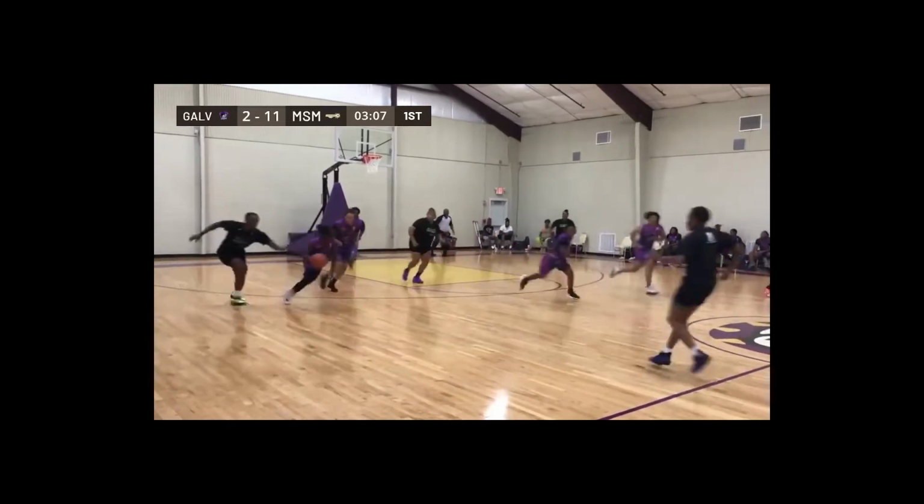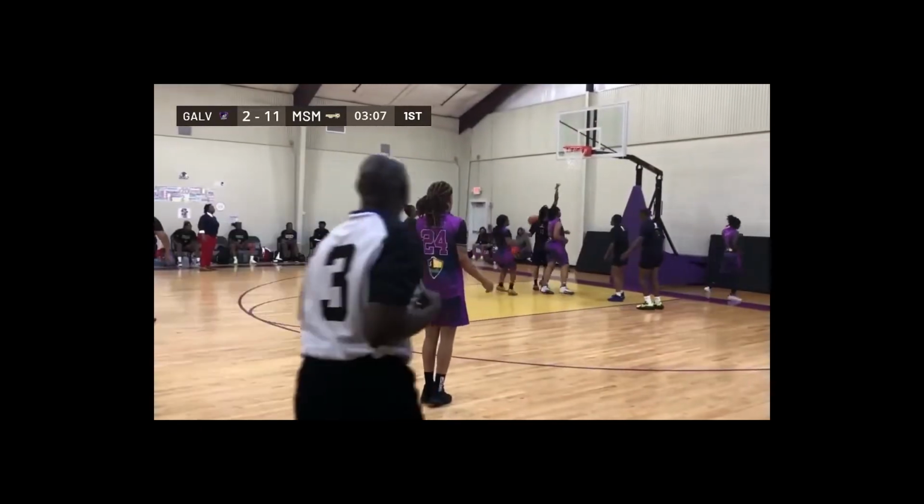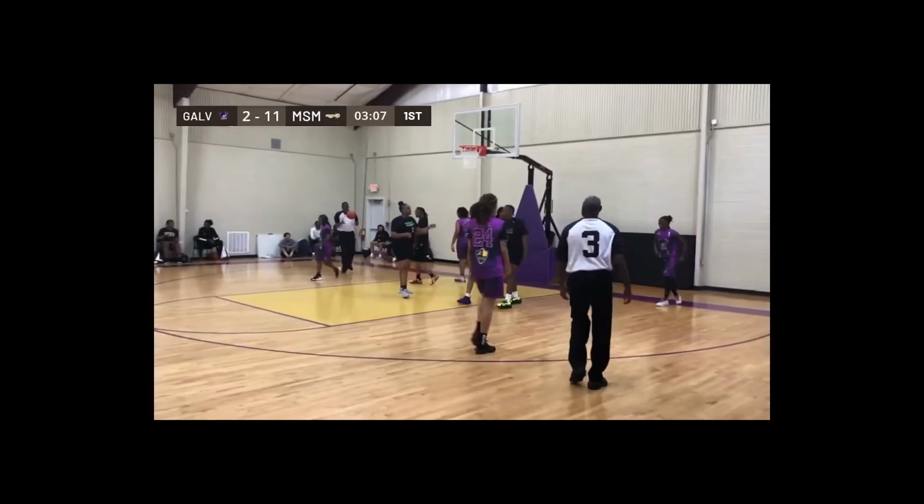Cross-court pass to Womack. Another cross-court pass, trying to feed it inside to Brooks. Good read there by the Lady Venom. There's Moffett with the steal. Trying to take it inside herself, gets the contact, does not get the basket, but gets herself to the line for 2 free throws.